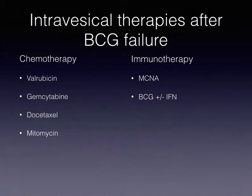After BCG failure, we have the chemotherapy and the immunotherapy arms. And the mycobacteria complex with nucleic acids is an interesting one that I'll talk about.